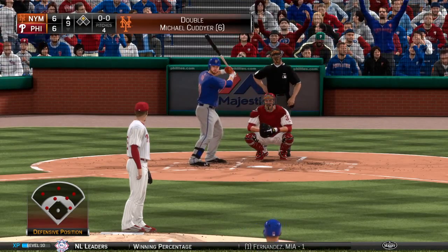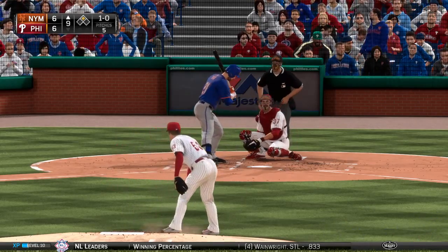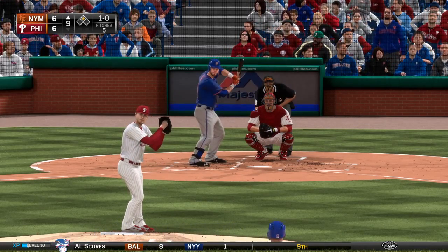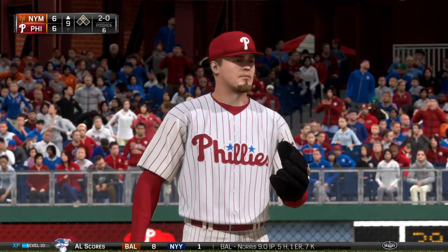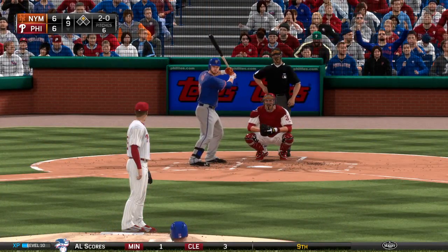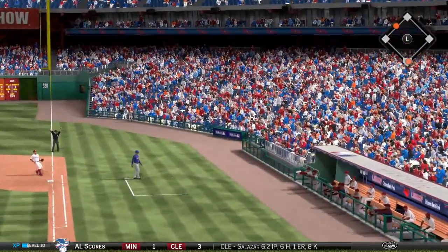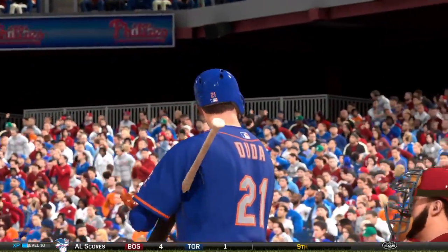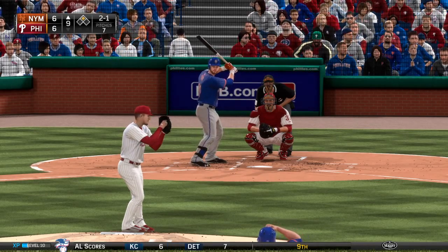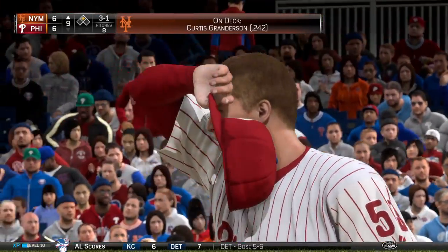Here's Lucas Duda. He tied the game with a home run in the seventh. One ball and no strikes. Two and oh. Foul. Three balls and one strike. Curtis Granderson waits on deck. Giles is in a little bit of trouble here.